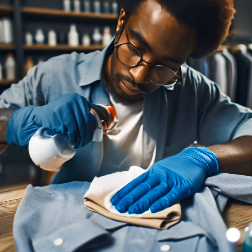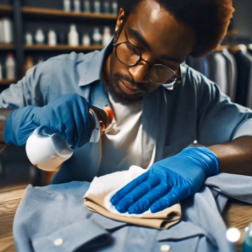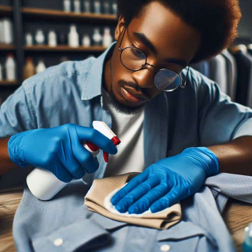3. Stain removal. We offer expert stain removal services, targeting and treating a variety of stains to restore your garments to their original condition.